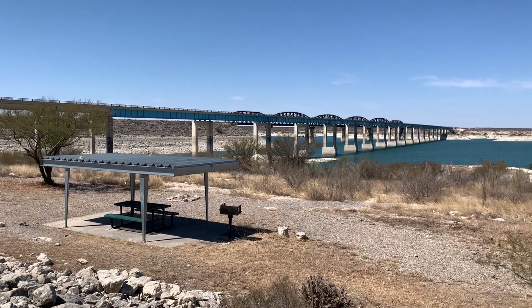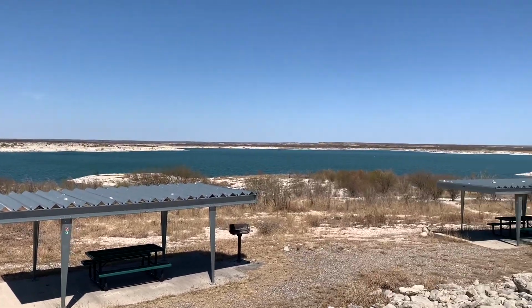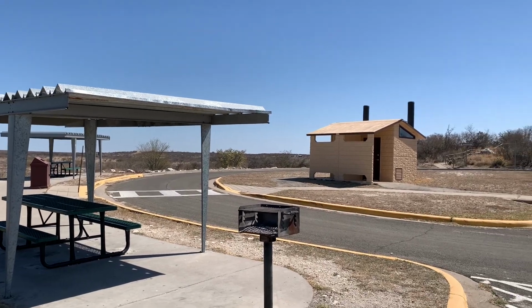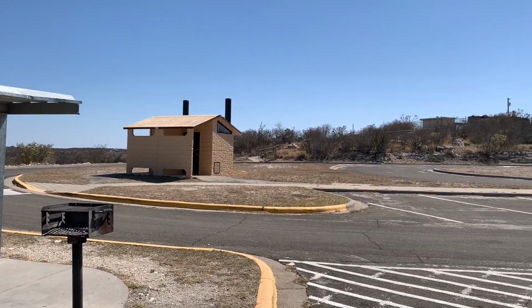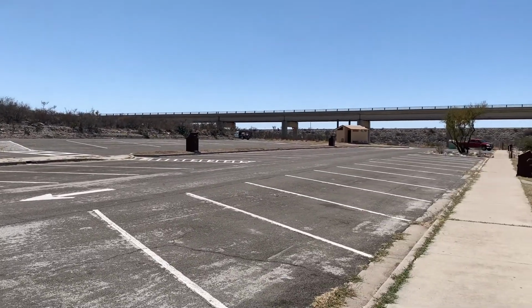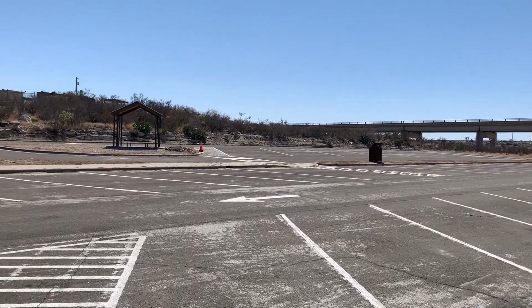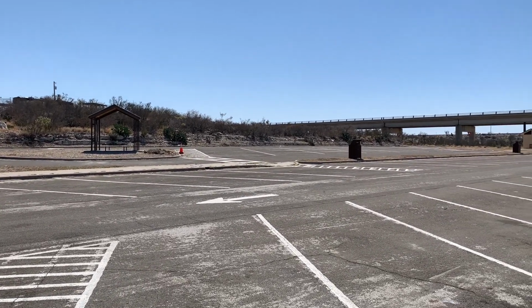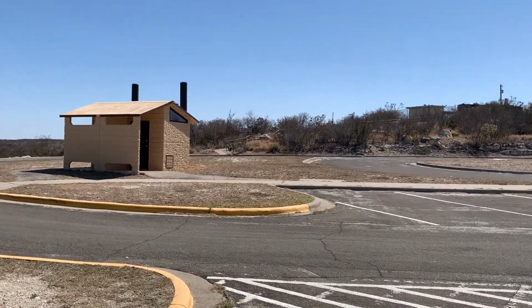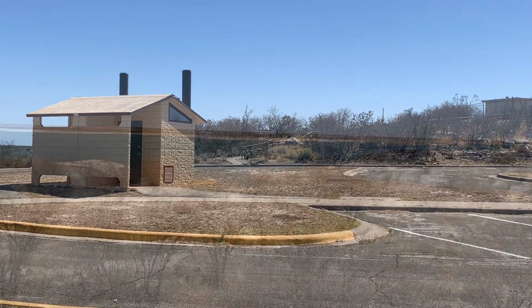This day use area is actually connected to the camping area at Governor's Landing. They have RV parking down here as well as plenty of vehicle parking. You can see my truck down at the end of the lot. The rear lot is for RV and bus parking. There's no camping down here in the day use area, but right up there where you see the amphitheater sign, we can walk up into the camping area. Let me take you up there.